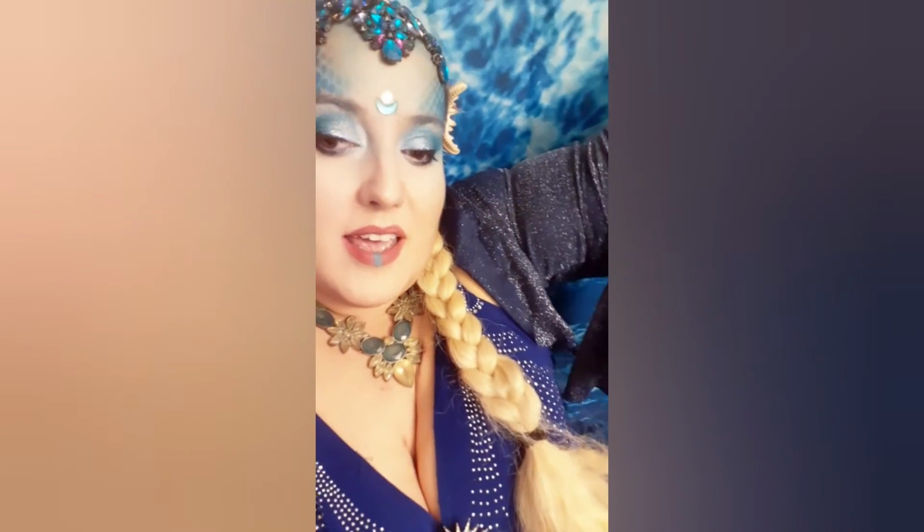That's pretty much everything. The choli is handmade by a friend of mine, and that is it.